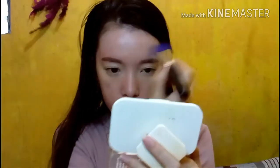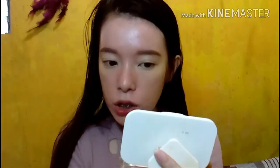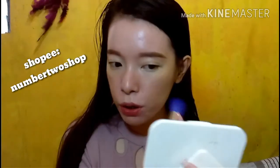So, here you go, guys. This is my final look using the Maybelline Fit Me Concealer. So, ang gagamitan ko lang na powder dito is yung Maybelline din na White Super Fresh UV Whitening Long Lasting 2 Week. So, I'm using the brush that I bought from number 2 shop.